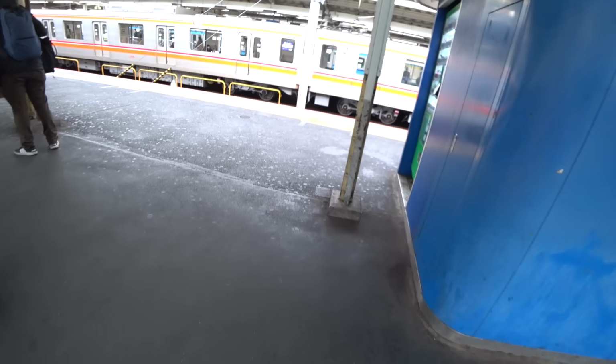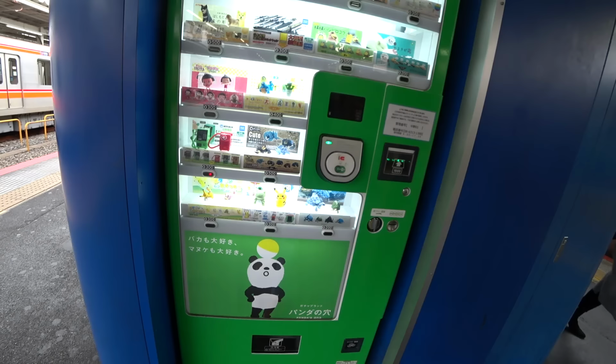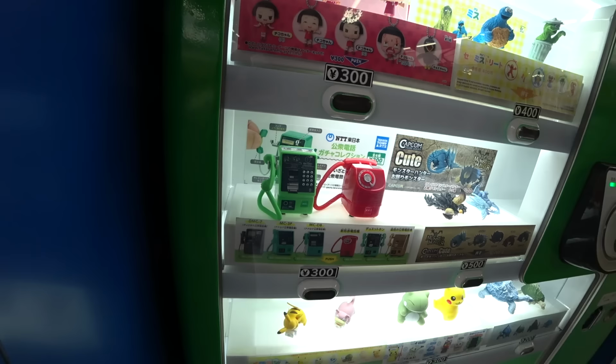Oh, what do we have here? It's a vending machine that sells little mini figures. Pikachu, of course. Gotta have Pikachu. Oh, look at these. What do you call these things? You never see them anymore. They're koshu denwas. I don't know what the English is.